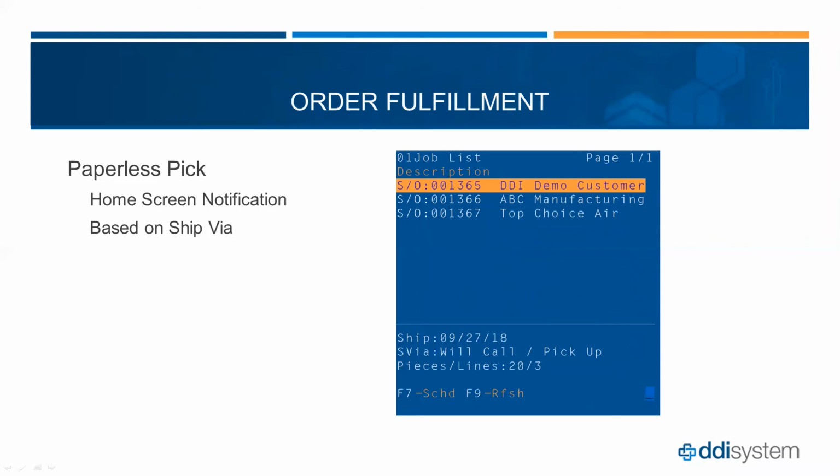But here's a picture of what the orders would look like on my job list. I could see the customers, the order numbers, I could see the ship date, and I could see the shipping method. And I could just choose my order accordingly.